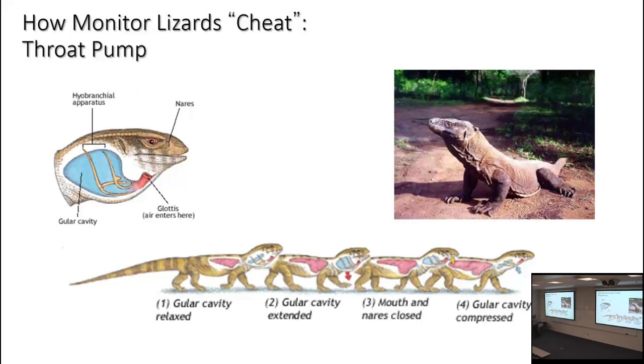And in fact, in Monday's lecture, I'm going to talk about how monitor lizards may be one of our best living models of what the first steps towards warm-bloodedness are. Monitor lizards are not warm-blooded, they're cold-blooded animals, but they have a set of adaptations that suggest maybe these are the starting point. So the ability to get extra oxygen into the body while moving.